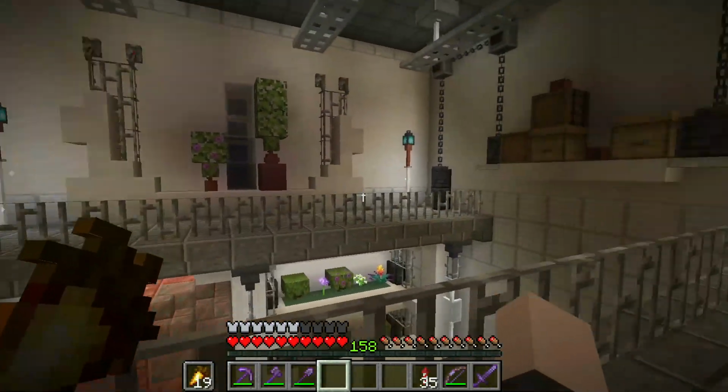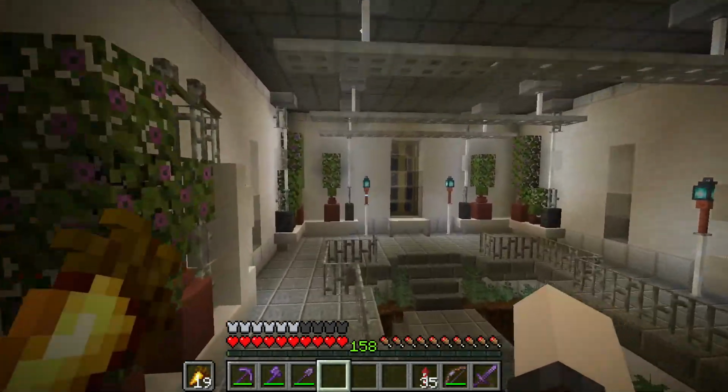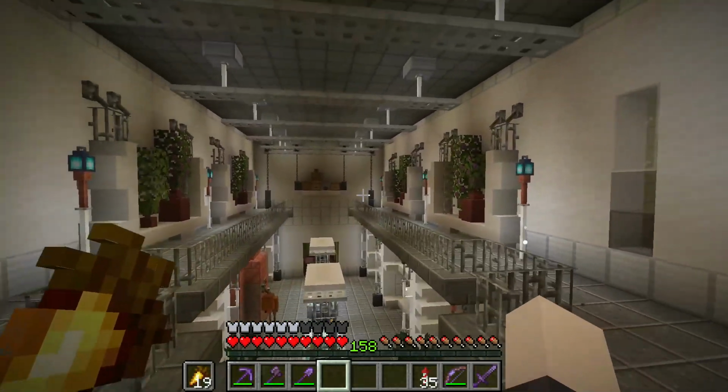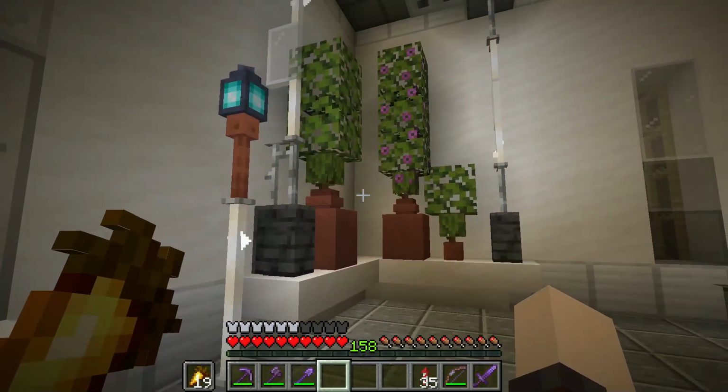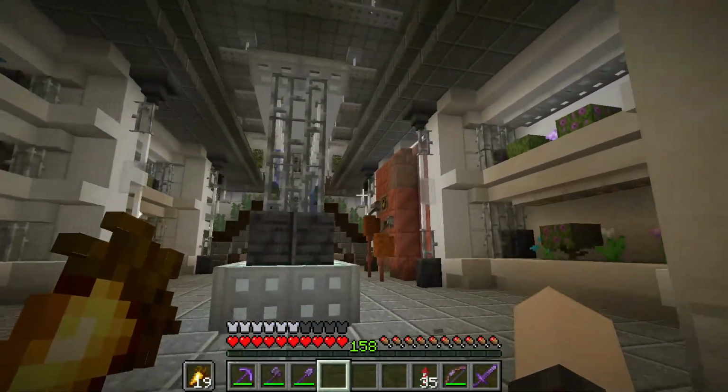There we go. There's our pots filled with bushes ready to be shipped off to someplace, who knows where, but for now it's just basically a second floor of bushes. Lots of bushes. We love our bushes here. But I think that's pretty much this room done.